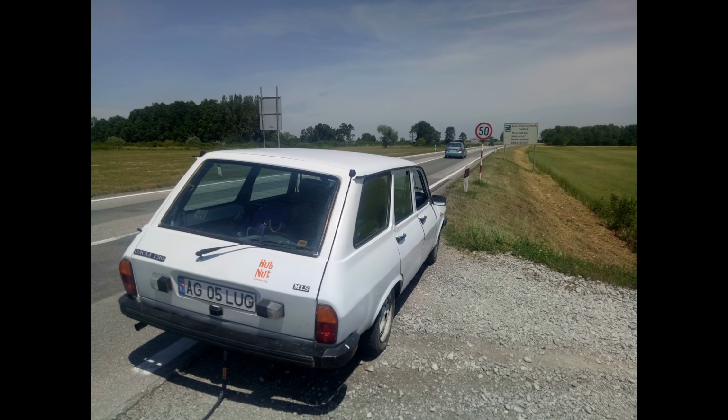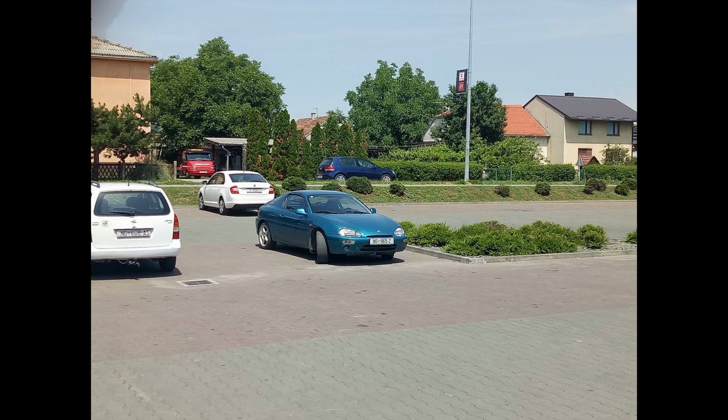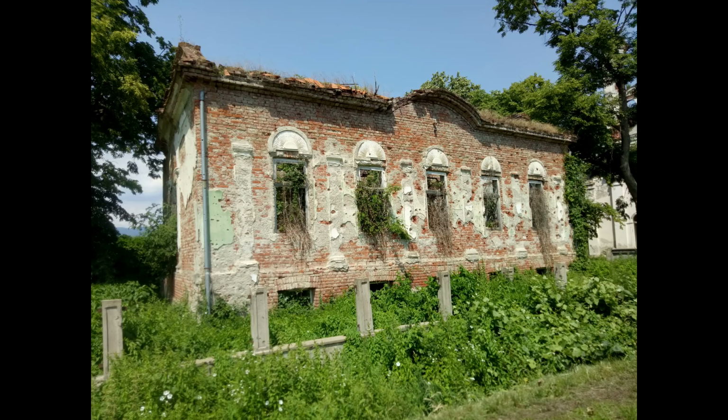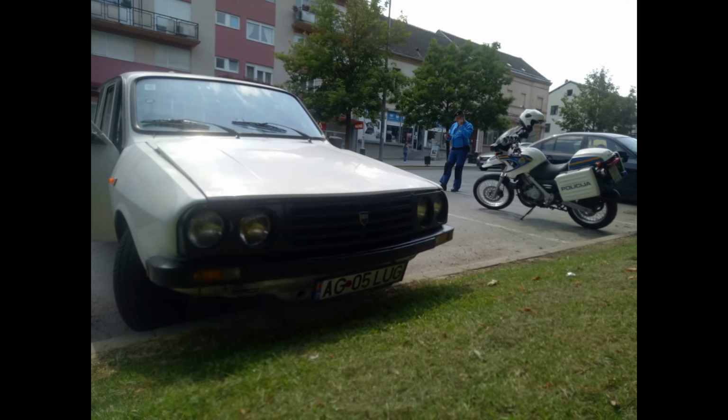And this is just approaching the Croatian border, where we went to see this very proud man at a Lidl and spotted a Mazda MX-3 in the car park, along with a Volkswagen Beetle a bit further on. And Croatia, quite scary. Lots of war damage still in Croatia. It really is quite humbling. And you're driving past these places just imagining the horror of not all that long ago. This is certainly within my lifetime.